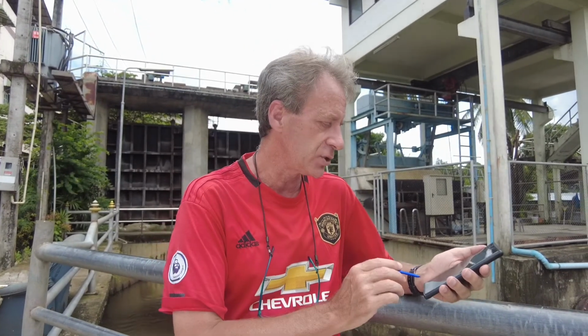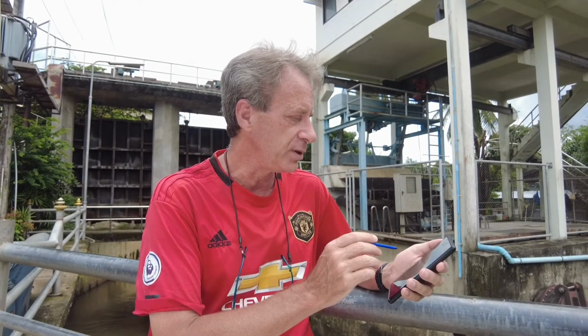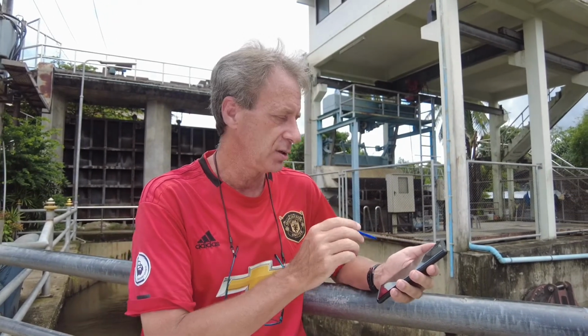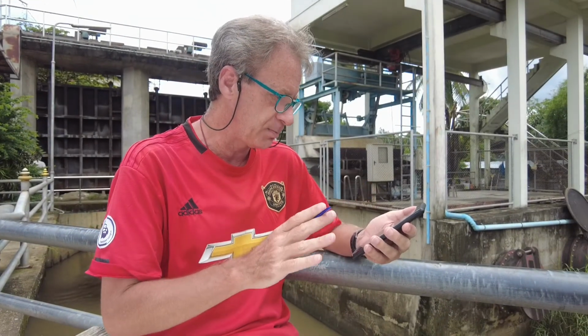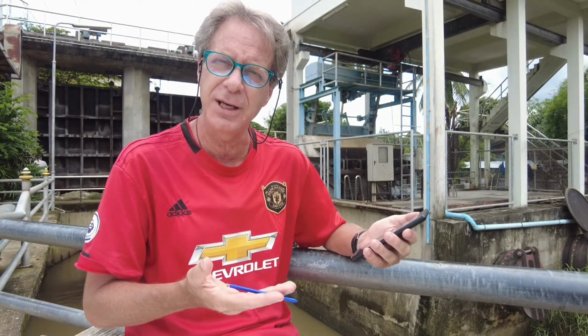So once you download the app, open an account with Relive, you're pretty much ready to go. And if you open the app, this is the page that you are looking at. Personally, I find the front page of this app quite confusing. It confused me for quite a while when I first opened it up. For example, the first thing I want to do when I launch the app is hit the record button and start recording an activity. That's my main reason for opening it. And looking at this page, it didn't seem like it was possible for me to do that.